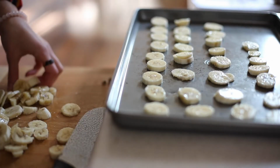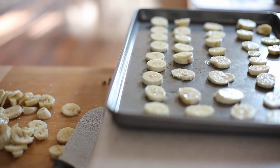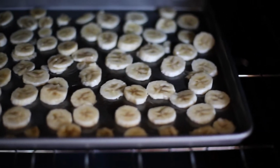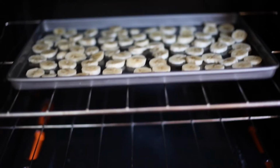Brush them with a lemon juice and water mixture, and then you bake at 250 degrees for about 1.5 to 2 hours. So it's a slow baking, slow roasting method. But as you can see, they're all evenly spaced and they're all going to cook deliciously into little amazing chips. They're going to be so good. My favorite little snack.